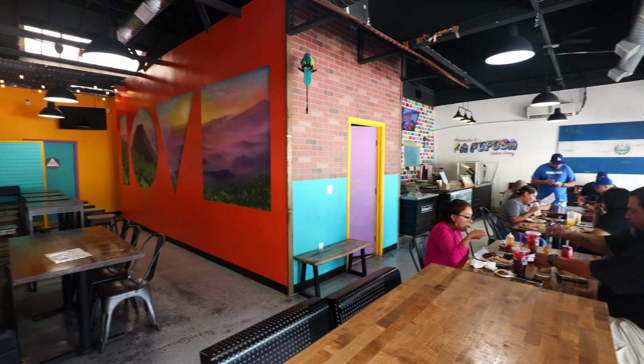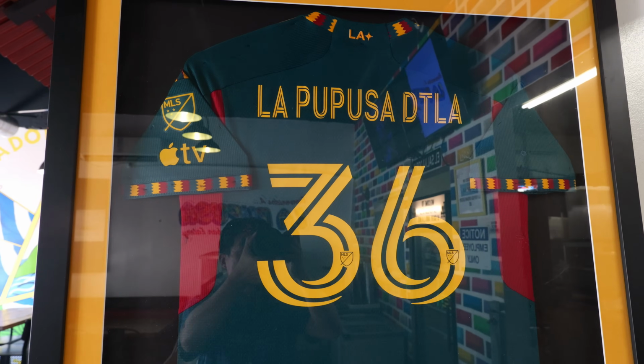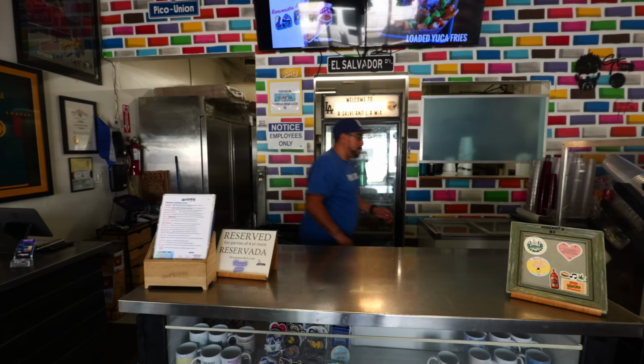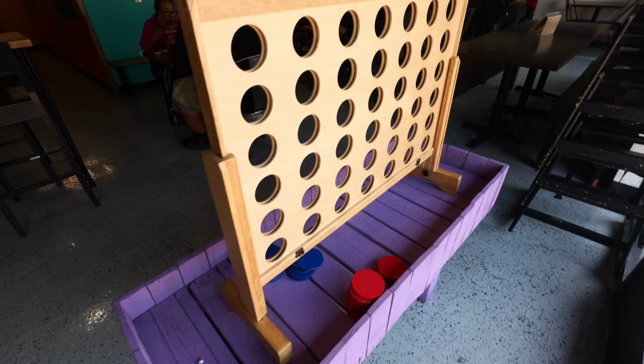It is a family-run business, very highly rated on the internet. In fact, it was even nominated on the LA Times 101 Best Restaurants list in the past. That's got to count for something, right? You can eat here, you can do takeout, you can even play games while you're here. So looks like it's kind of a fun place to be all around.